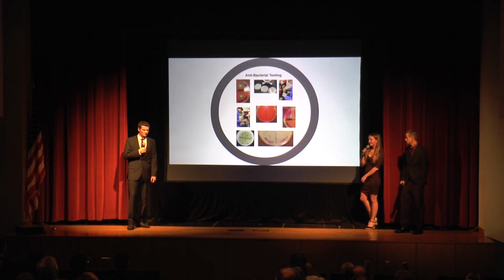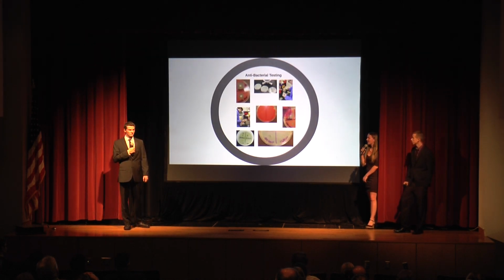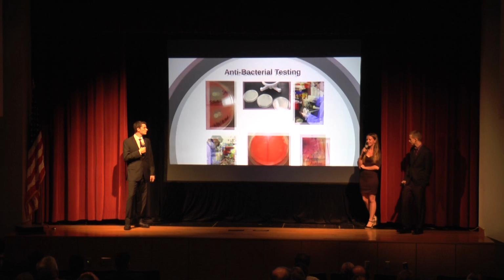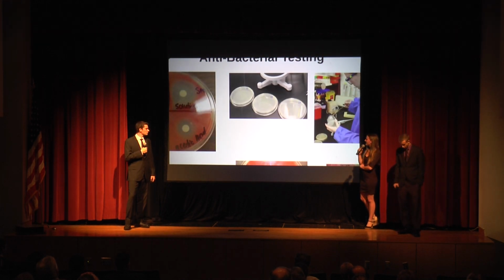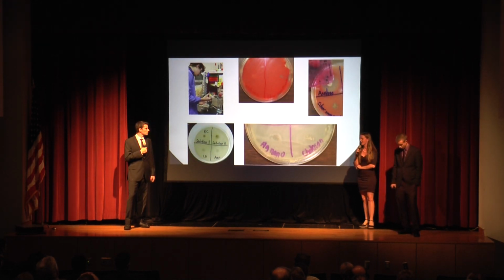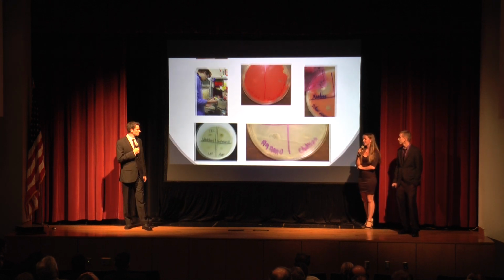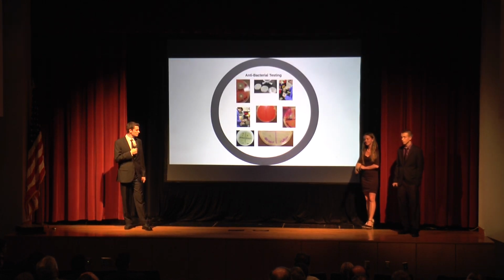Our antibacterial testing consisted of using 2 types of bacteria. We used E. coli and Serratia marcescens. We took our proposed solutions and tested each one along with their components to compare their effects. We looked at their zones of inhibition, which are the areas around it that showed no bacterial growth, and then from there we finalized our solutions that we would use in the future.